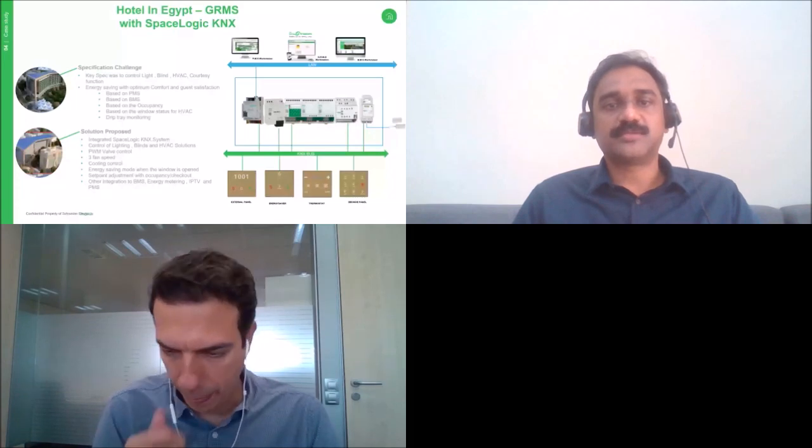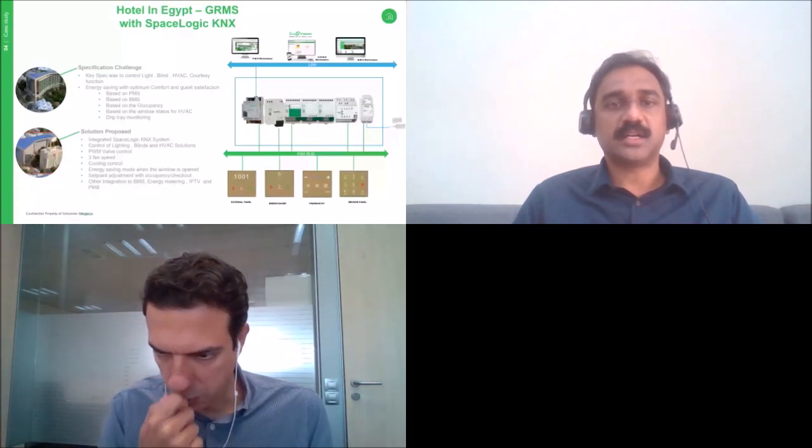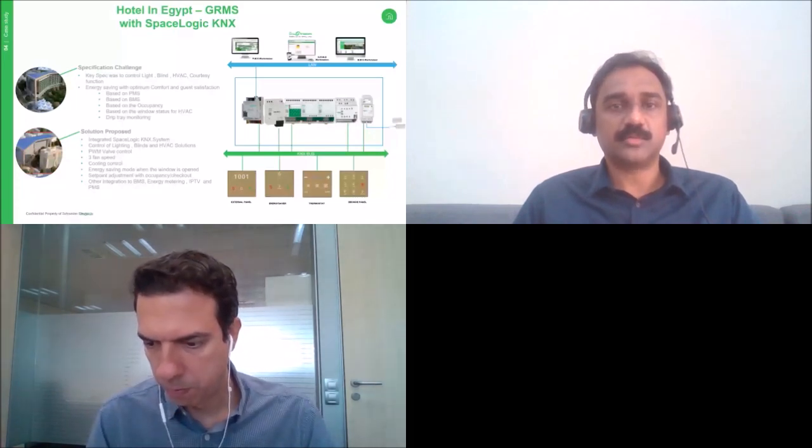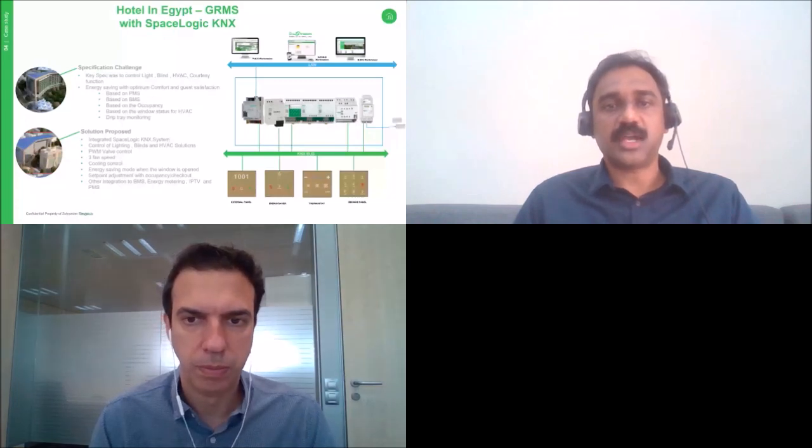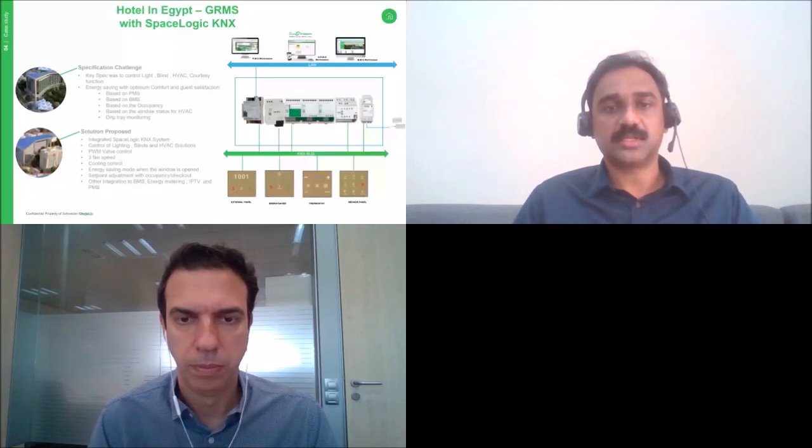The project consists of 6 interconnected towers that contain a total of 1,500 plus guest rooms, residential rooms, and meeting rooms, which occupy more than 75% of the hotel space, where the requirement is to have a highly energy efficient luxury system, controlling the lighting, blinds, HVAC, and courtesy functions, while maintaining the comfort and safety of the guest.